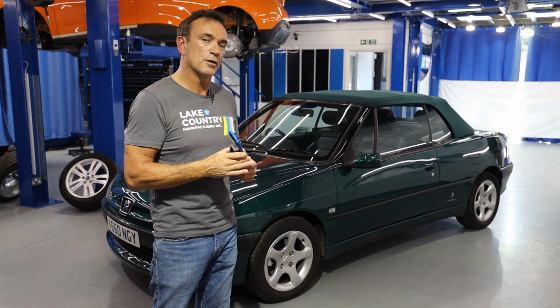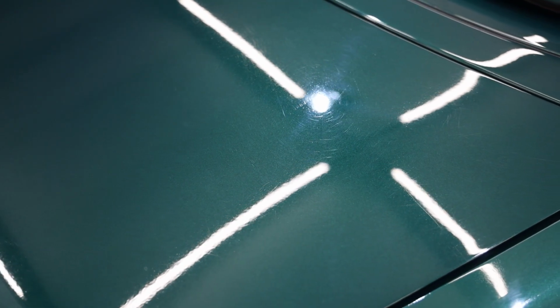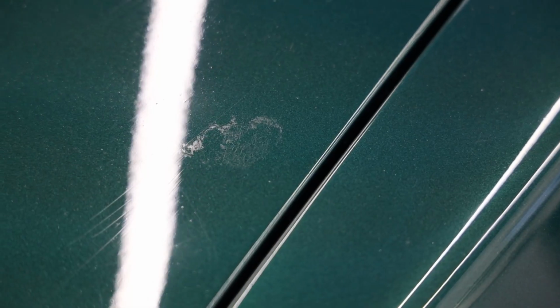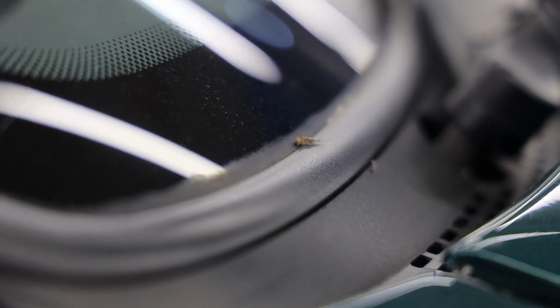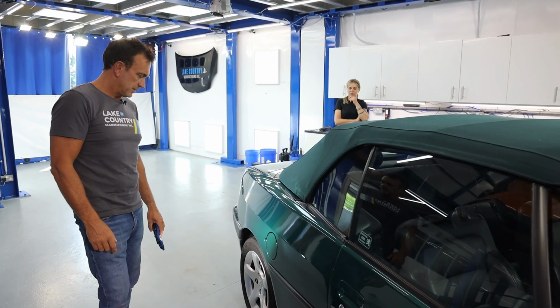Let's have a quick look around the car. I've noticed already there's deep scratches and swirls, but actually some quite bad fallout contamination over the bonnet, including bird poo etching marks. I can see the screen's got some scratches in the glass, a lot of grime and dirt in all the corners of the windscreen. Unfortunately, some areas of this car we can't fix because they're parts that need replacing. But let's see what we can achieve on detailing.